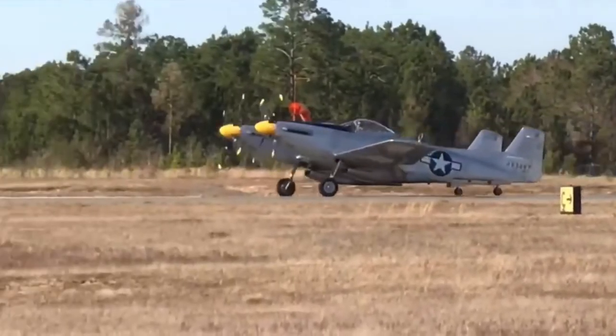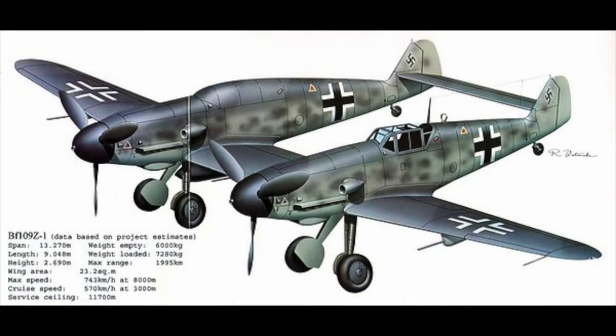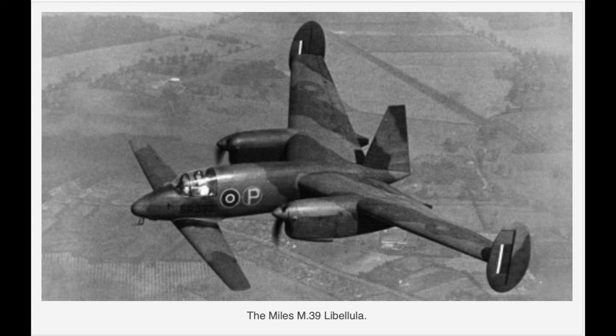Germany took a similar approach with the experimental Messerschmitt Bf 109Z, which included two conjoined fighters with the cockpit situated in the port fuselage. Speaking of envelope-pushing designs, consider Britain's Miles M.39 Libellula, a swept-wing twin-engine medium bomber demonstrator that flew in 1943. The three-man attack aircraft was designed to deliver a 2,000-pound payload more than 1,500 miles at 400 miles per hour. Despite the fact that the sole working prototype displayed impressive handling characteristics, the RAF passed on the unconventional aircraft.